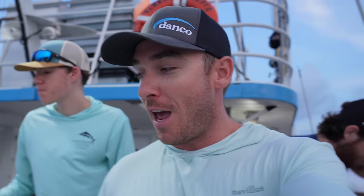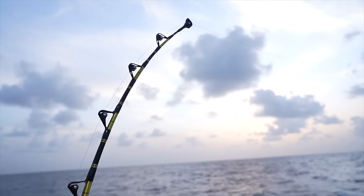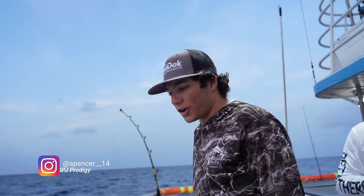Sun's coming up. We're almost to the deep drop spot. Right now, everyone is trolling with their Wahoo gear, hoping to get a bite. What do you got out, Spencer? Got a little Yozuri Bonita in purple and orange, about 100 yards back there. You'll see if it gets bit.